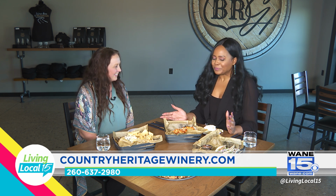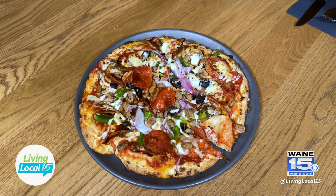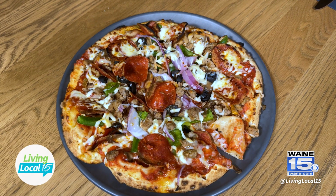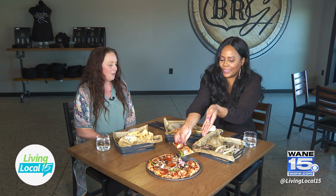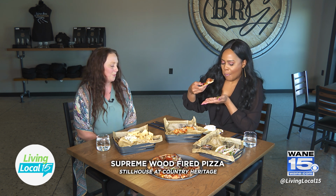The pizza was out. It was, yes. So talk to me about just kind of that process and what the options are. Yeah, so traditionally we've had a wood fire pizza for quite some time. It's become a fan favorite and very well known here at the winery. So right now our menu actually overlaps between the Stillhouse and the winery.